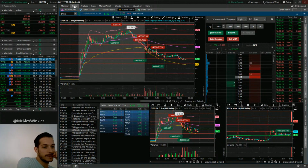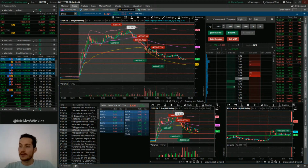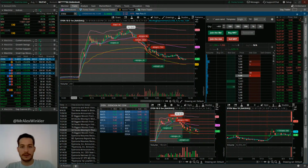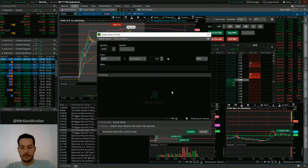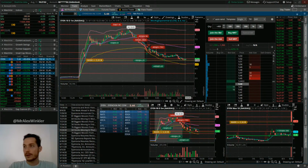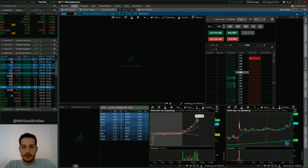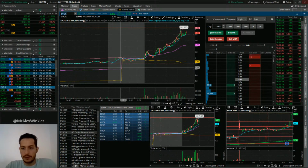EVOK, late bloomer, maybe. I don't see it on my scanner. EVOK. I'm still watching OXBR out of the corner of my eye. I think that's probably one of the more interesting tickers today. EVOK, let me pull it up. Well, definitely slow but steady. Here, big resistance at 6, not what I like to see.